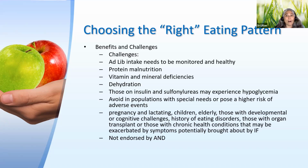And those people that are on insulin or oral hypoglycemics for diabetes, you can experience reactive hypoglycemia because you might not be eating periodically, right? So the medication is still working and dropping you. So if you do have diabetes and you are on any kind of diabetic medicine and you want to try intermittent fasting, you have to talk to your doctors and your diabetic educators to adjust your medication around your new eating pattern. Okay. Avoid in populations with special needs or who pose a higher risk of adverse events.